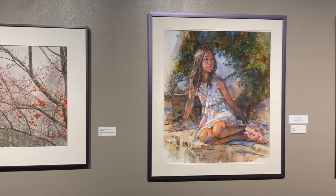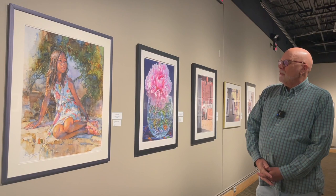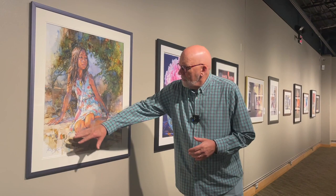Talk about Ken Call. If you are around at all, you'll have seen Ken Call's paintings, and I paint figures and portraits and things, and I just really admire Ken's work a lot. He got an award of merit for this, and something about the way he creates these beautiful textures, and you know, even looking at this area down in here. These are just beautiful watercolor effects that he gets.